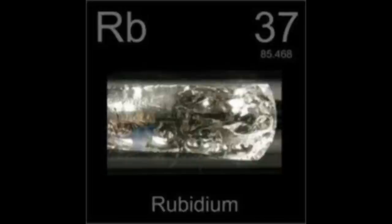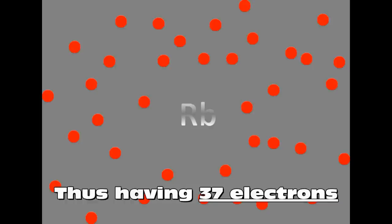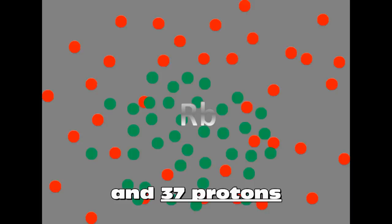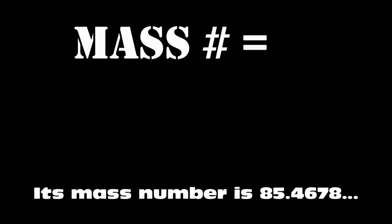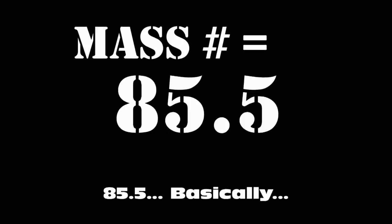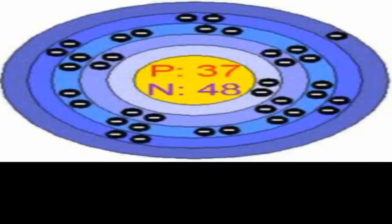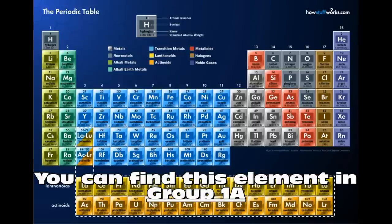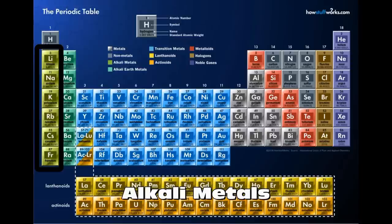Rubidium has an atomic number of 37, thus having 37 electrons and 37 protons. Its mass number is 85.5, basically. Having a number like that means it has 48 neutrons. Cool. You can find this element in group 1A, aka the group of alkali metals.